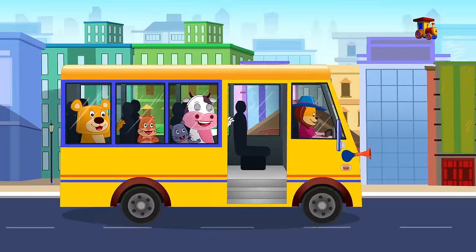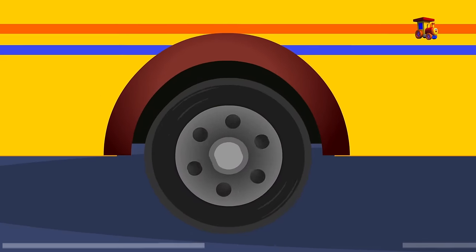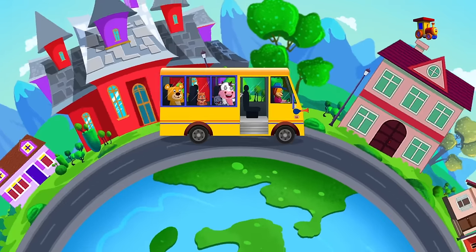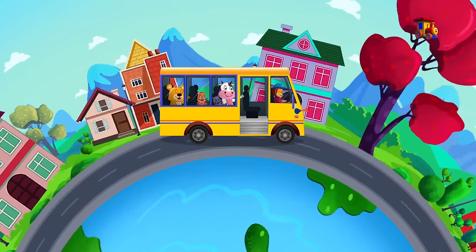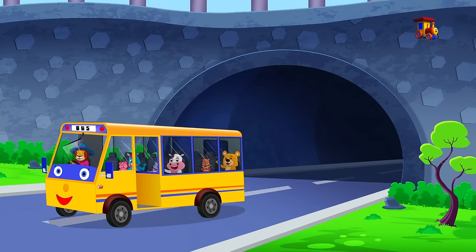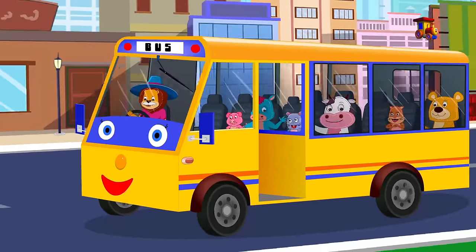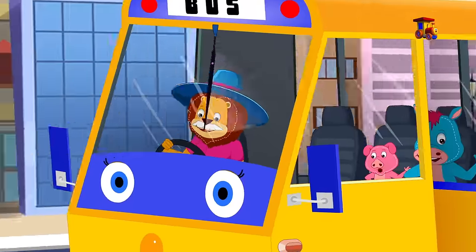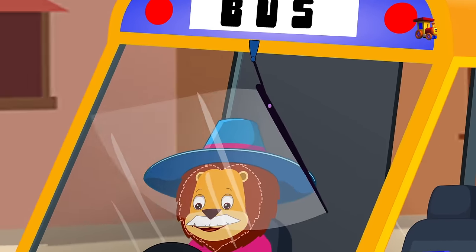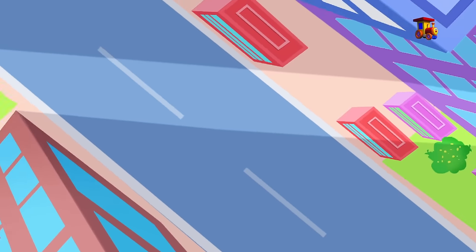The wheels on the bus go round and round, round and round, all through the town.